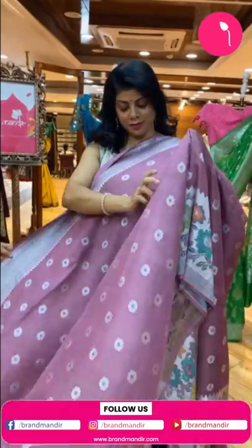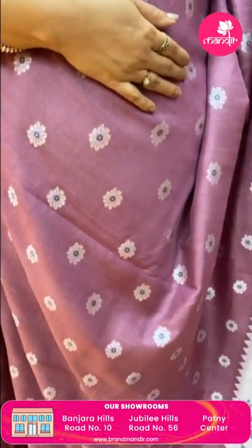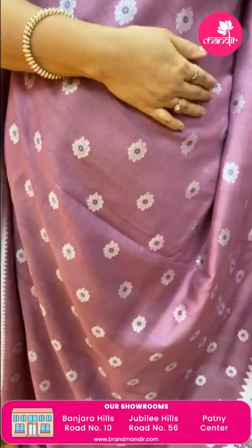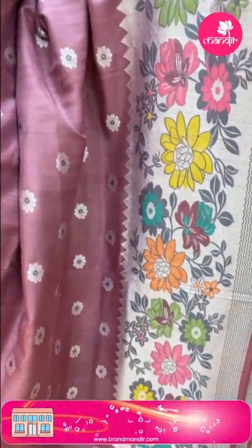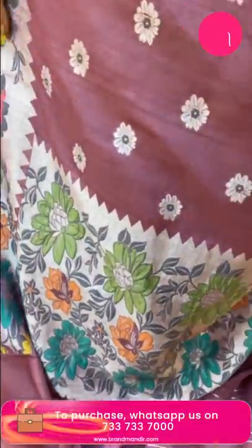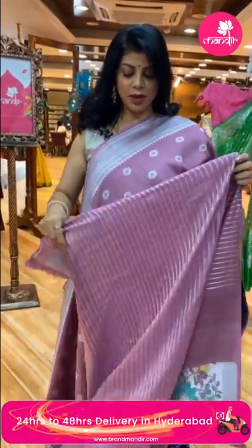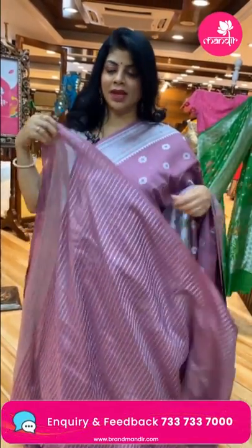Next sari. Beautiful mauve shade with blush pink. So pretty. Lovely floral buttas all over the body. Border, kadi border with meena kadi, multicolor meena florals, leaves, zigzag butta, zigzag waves. Pallu, rich kadi pallu with meena kadi florals. Mottam self vastundandi, no contrast. And the blouse self with zari lines and border. Very pretty.